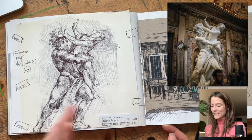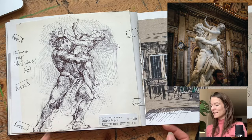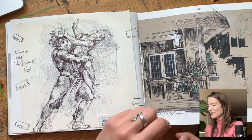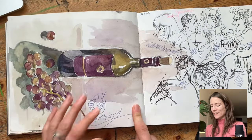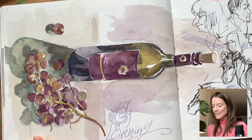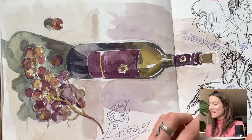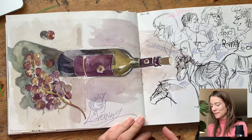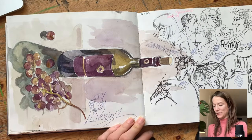And this statue is just amazing. In the Galleria Borghese, it was beautiful. More drawings of just houses around in Rome. Here, this is what we spent most of our evenings on, just drinking wine and eating grapes and making pasta. Very Italian. It was a truly wonderful time, and I'm really happy with the way this one turned out.